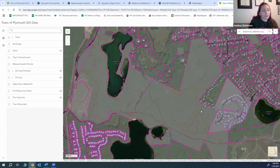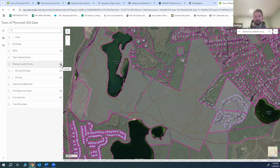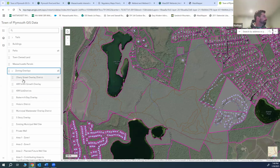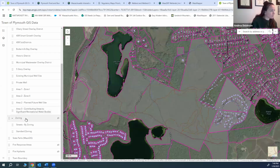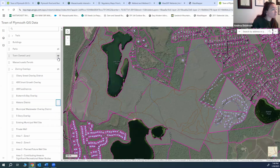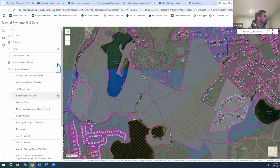And then Nate, turning on the wetland areas, how do you do that? This one doesn't have that. Oh, okay. This just has your basic layers. This is zoning. Probably the closest thing to an environmental receptor that this has is wellhead protection areas for public wells. Oh, historic district. So we can see the historic district. I don't even know what that is.